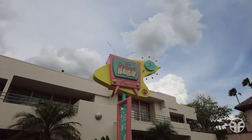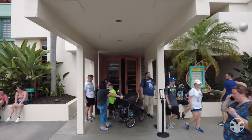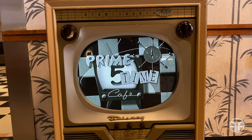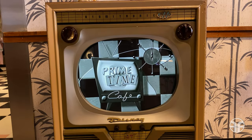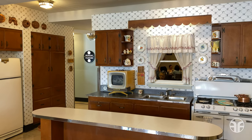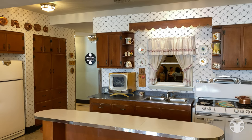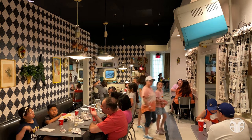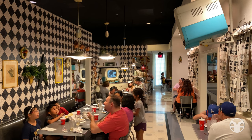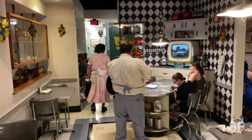We made it to the 50s Primetime Cafe. Bring your appetite and sense of humor to the 50s Primetime Cafe. This restaurant offers classic American comfort food, 1950s kitsch, and decor straight from mom's kitchen. It's a good old-fashioned family gathering that takes you back to a bygone era. It's also an interactive dining experience with a twist. Servers are all one big happy family.